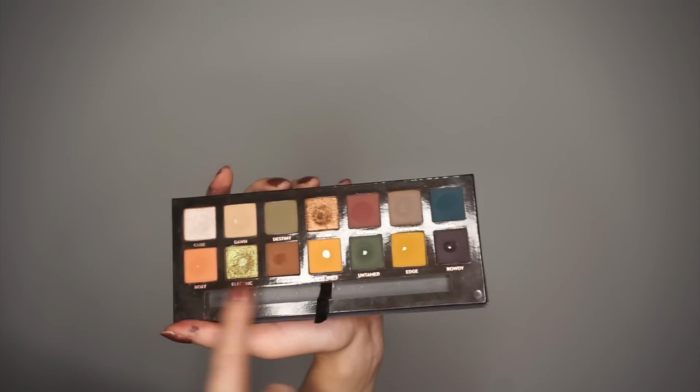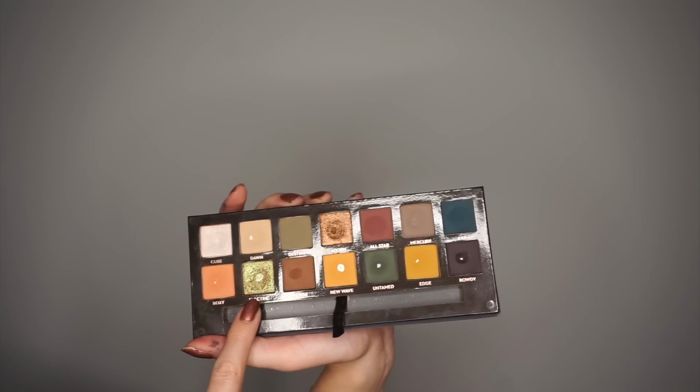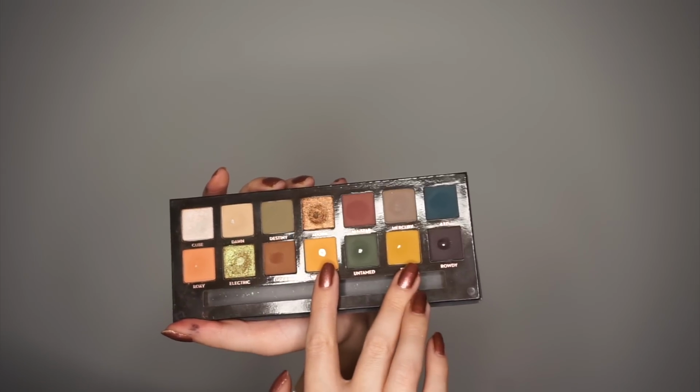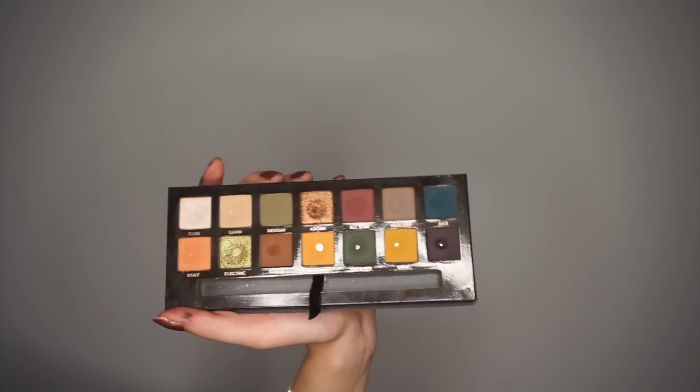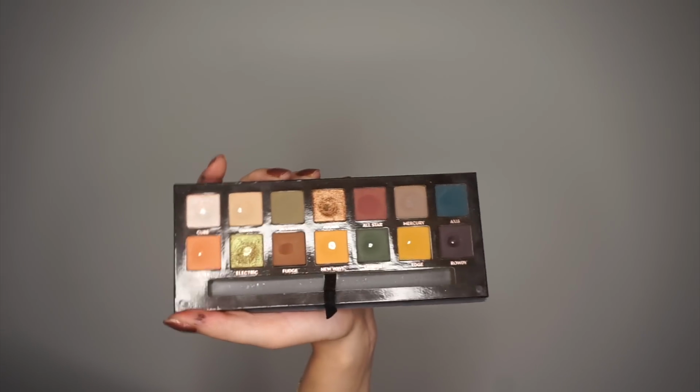I do love the bottom row though. The bottom row is my favorite, especially, you know, Electric is definitely my favorite. I love these two tones as well. But yeah, I do really love this palette, and as you can see, it looks very well loved. I've had this in different projects, which is why I have so many pans on it.